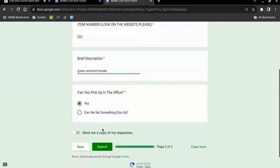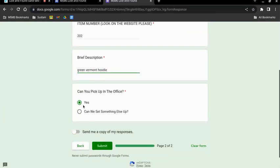Okay, and here's an important question. Can you pick up in the office? If you can, we will drop your item off at the office, and you will go there and we will notify you when it is there, and you will go pick it up. If you can't, we can email you, and we can set something else up, like you coming to the sustainability classroom at a certain time, and then you would hit submit.